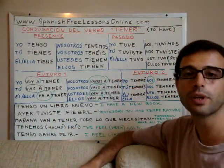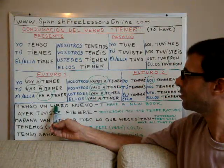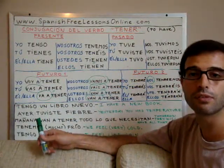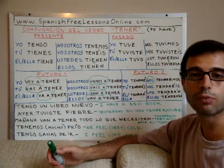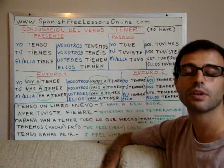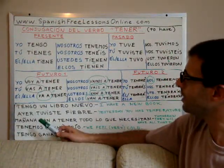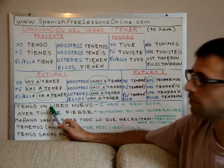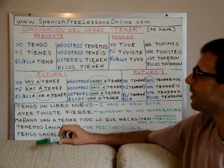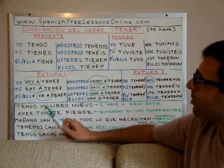And I strongly recommend that you get used to this way of structuring the sentences with first the noun and later the adjective in Spanish, because that will make it easier for you later to start seeing more complex sentences where it will be essential that you get used to using first the noun, later the adjective, right? So, I have a new book.